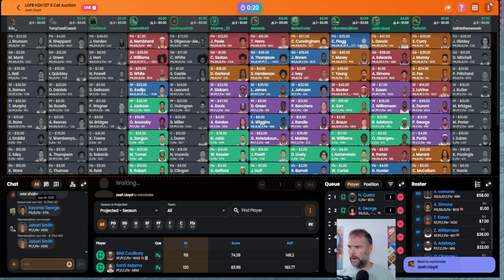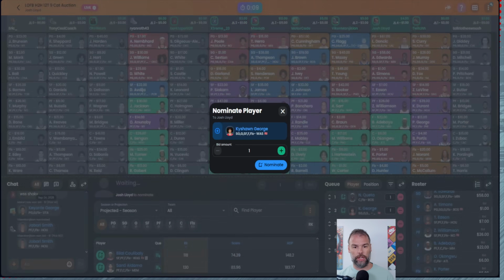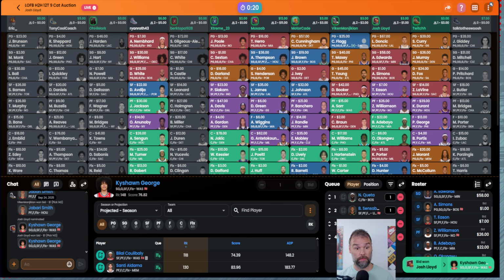We're not all down to 1s yet, are we? No, we're not. Oh, it's me. So let's throw one of my $1 guys out there. Keyshawn. Can I sneak him through for $1? I think I will. Okay, that's fine. All right, Keyshawn George for $1. Okay with that. Interestingly, DeJounte has not gone. Kyrie has not gone.